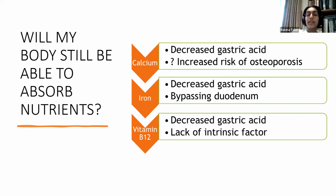And similarly with vitamin B12, because of the decreased gastric acid, you're not going to get as much absorbed, and the lack of intrinsic factor. So intrinsic factor is found only in the stomach. So when we reduce and cut, obviously resulting in the smaller stomach size, what happens is that you are removing the intrinsic factor, which is responsible for vitamin B12 absorption. So that's again why we need to make sure that you are on lifelong multivitamins to ensure that you're getting as much nutrients as you can.